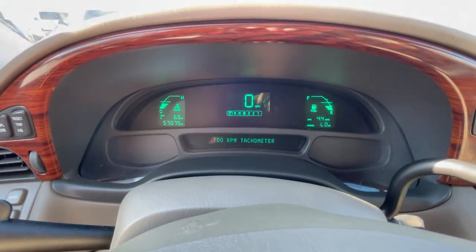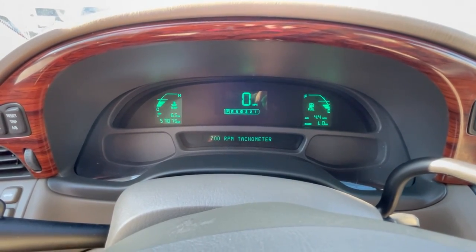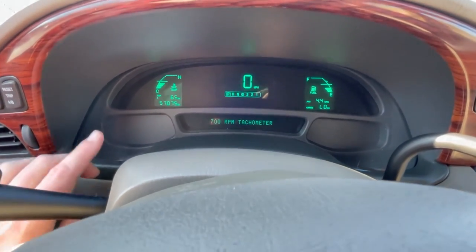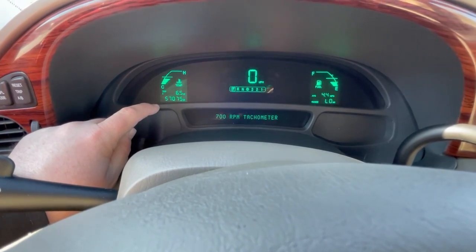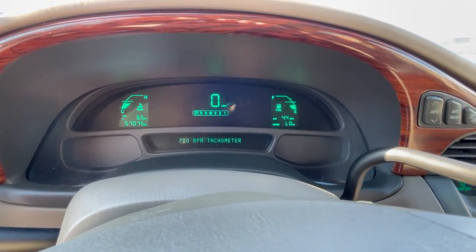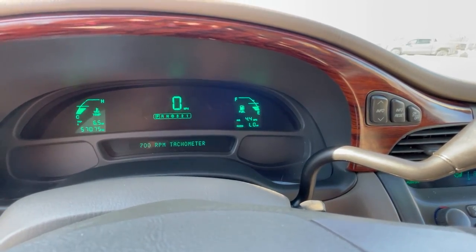Taking a look at the instrument cluster, of course it is just a digital display. It does not have analog gauges, but it does have a lot of information in the information center here. We're going to go over all that information here in just a minute. And of course, we have our coolant temperature and our odometer. At the time of this recording, we have 57,075 miles on it. In the center, of course, we have our speedometer and our Prindle display. And over on the right-hand side, we have our fuel gauge and our fuel economy.